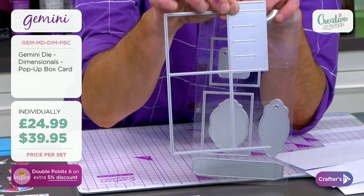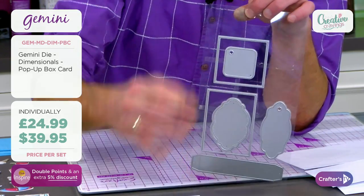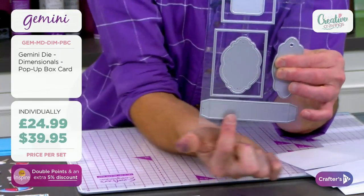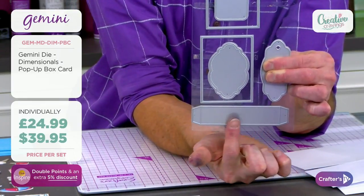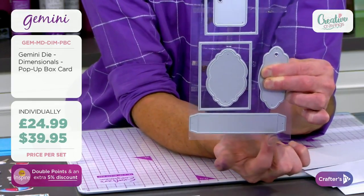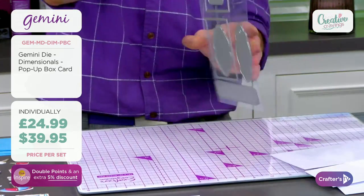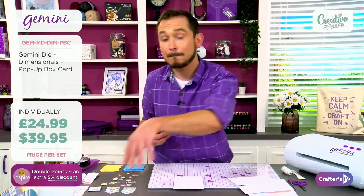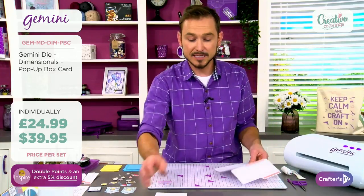But this lets you see what gives you the actual pop-up box. Then you've got all these additional mats and layers that all fit on. And then you've got this one here. Now this is what creates the wee tabs on the inside. Again, I'll wait to show you that in a second. So if you've maybe not seen these before and you're thinking, I quite fancy making my own pop-up elements, but I want that pop-up box, then here you go. This is how you use them.